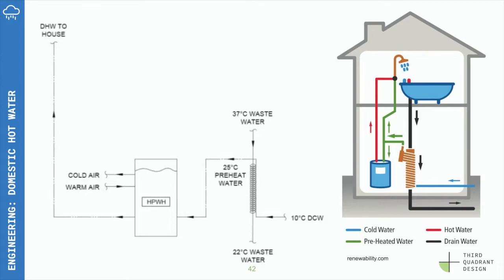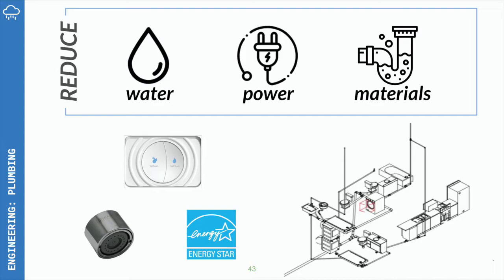operating loads. Plumbing was designed to minimize the usage of water, power, and materials by selecting low-flow fixtures and Energy Star appliances. Bathrooms, kitchens, laundry facilities, and the mechanical room are all located adjacent to one another to minimize pipe lengths and associated heat losses. And bathroom groups are also wet vented to reduce the length of vent piping.